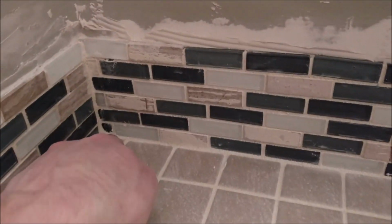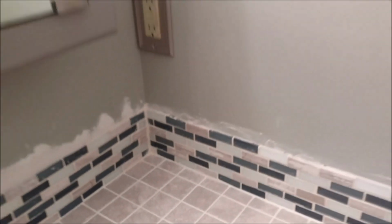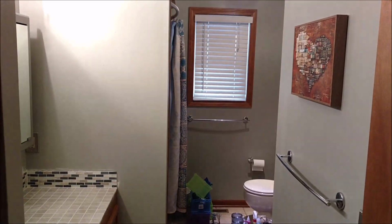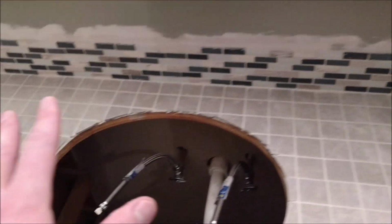So, okay, I see one error through the camera here, and that's back there. The corners are a little tricky. I haven't quite perfected them. But, again, somebody walking in here, their eyes don't divert to the corner of the tile. You know, they take the whole bathroom in. So make sure you let it sit for 24 hours before doing anything else.